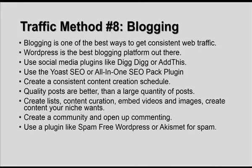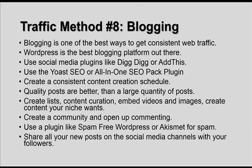Use a plugin like the spam-free WordPress plugin or Akismet for spam. That will actually make your blog efforts that much easier. It's also going to prevent a lot of comment spam, which may close down your website or make it hard to open. And it's also going to free you up because you're not spending all this time deleting those. Those plugins do a really good job of just deleting those spammy comments that come through.